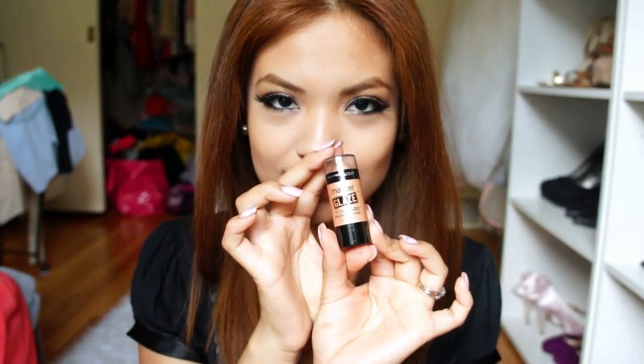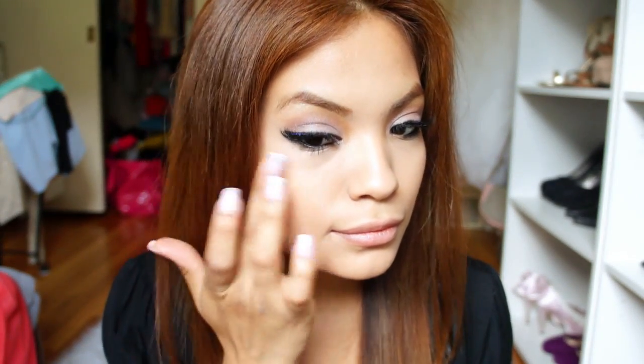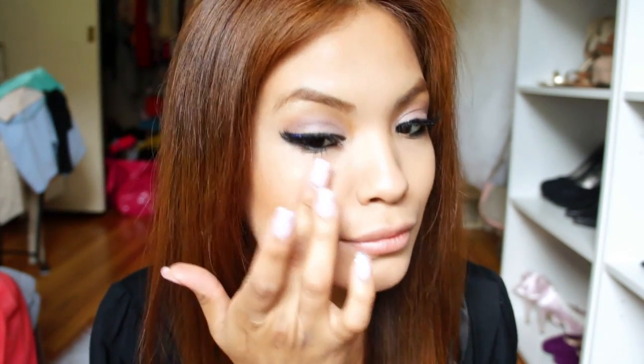Go ahead and grab the Master Glaze by Face Studio bronzer, and I'm going to dab this on the cheekbones, and I'm just going to apply it with my finger. It's really creamy, and it shimmers so beautifully in the sunlight. I absolutely love it. It has a lot of shimmer, but it's workable and blendable.